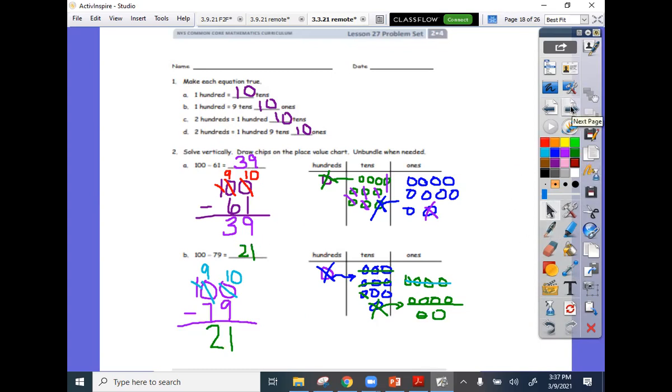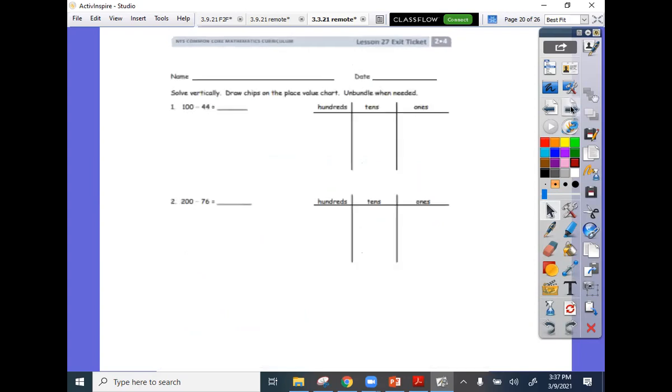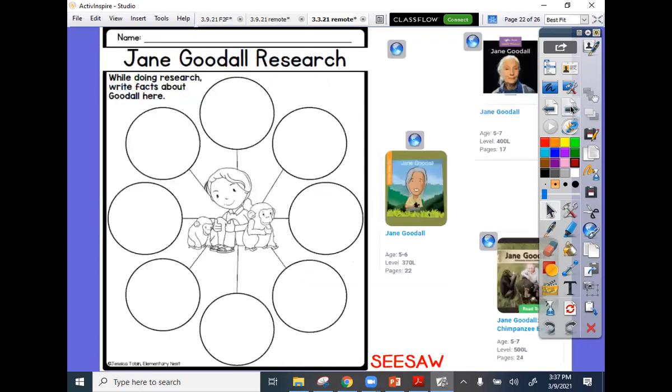Check your work with mine. So what are you going to do? You're going to give it a great try. You are going to complete C, D, and E, 1 and 2, and A, B, and C alone.